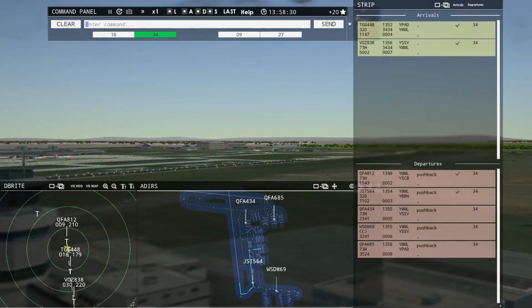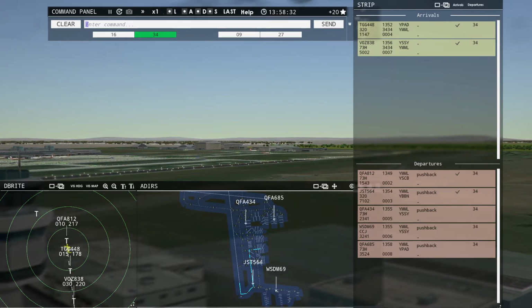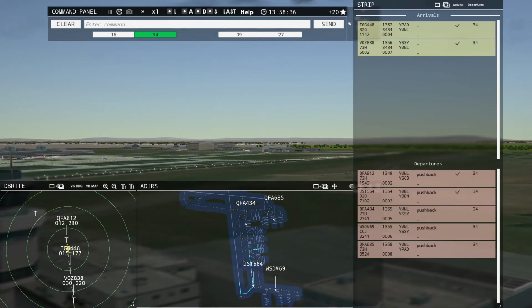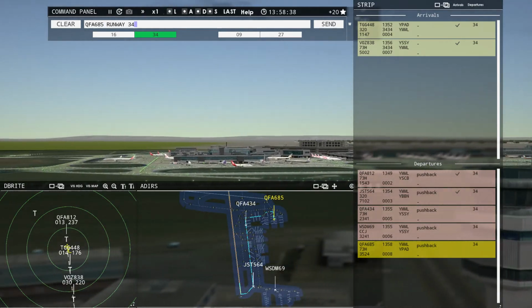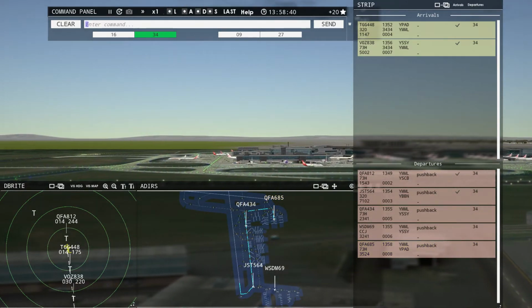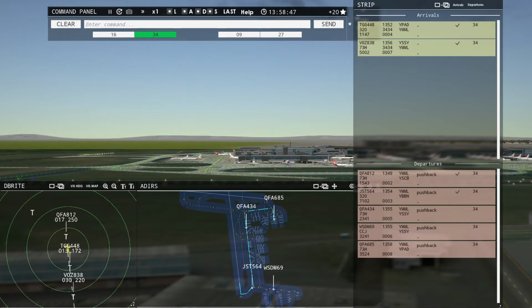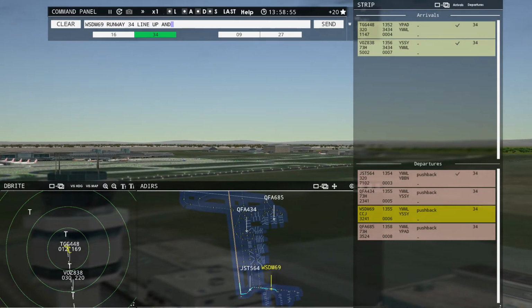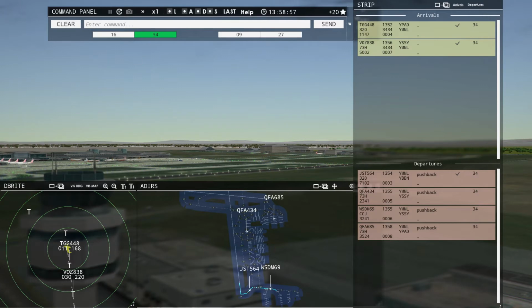So I need those guys to hit 010. Ground, I'm trying to do 30 degrees. Qantas 685 ready to taxi. Qantas 685, runway 34, taxi via Alpha. Runway 34 taxi via Alpha, Qantas 685. Whiskey Sierra Delta Mike 69, runway 34, line up and wait. Runway 34 line up and wait, Whiskey Sierra Delta Mike 69.